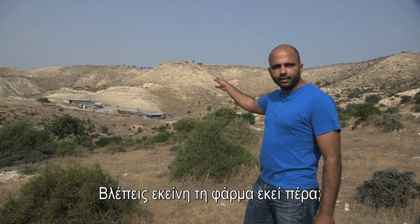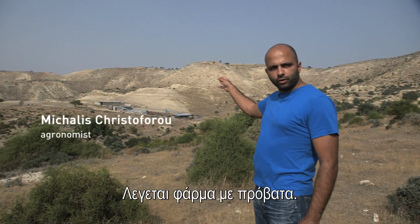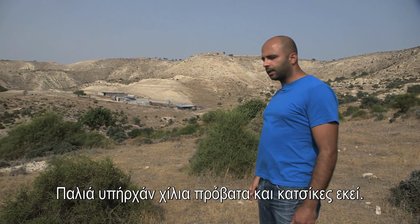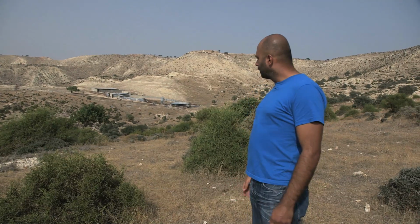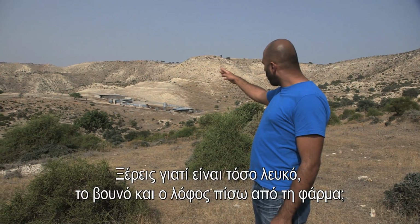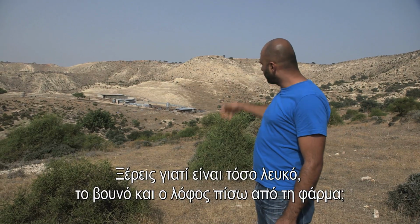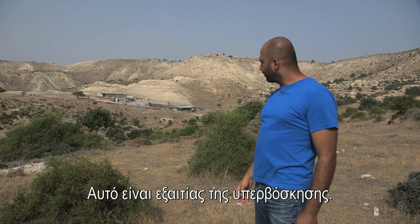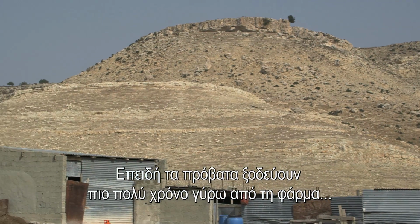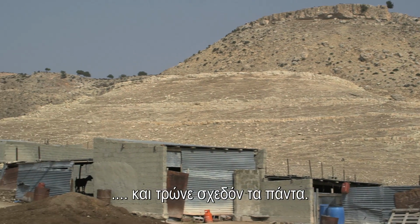Do you see that farm over there? It's a goat and sheep farm. There used to be more than 1,000 goats and sheep in there. And do you know why the mountain and the hill behind the farm is so bare? Well, that's due to overgrazing, because the sheep spend more time around their farm and they eat almost everything.